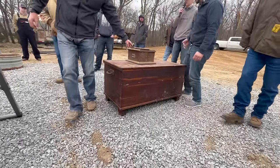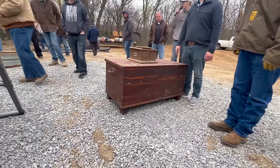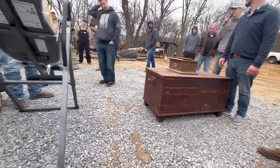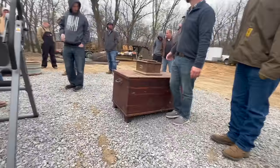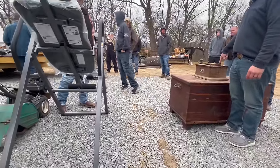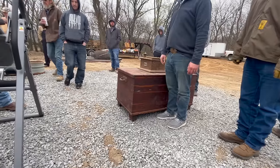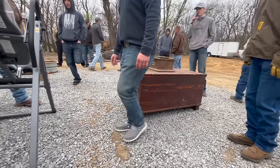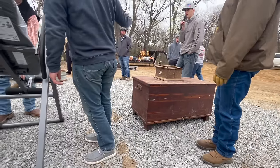Cedar chest. Sell a Victrola. I'm at five. Now if I can divide, $5. Now 2.5. Now $1. Now one. Now 2. Now 2 dollars. Victrola. Sold it. $1. Buyer number 8.